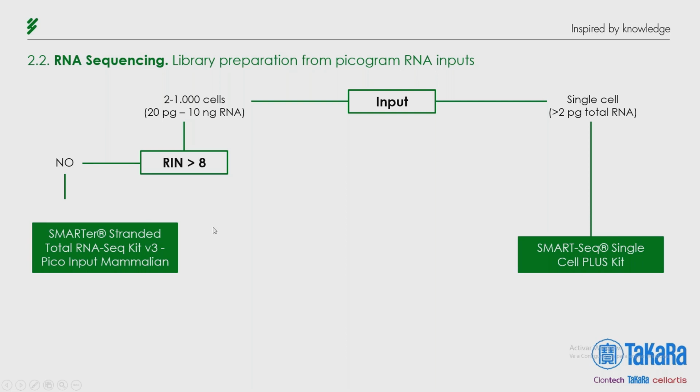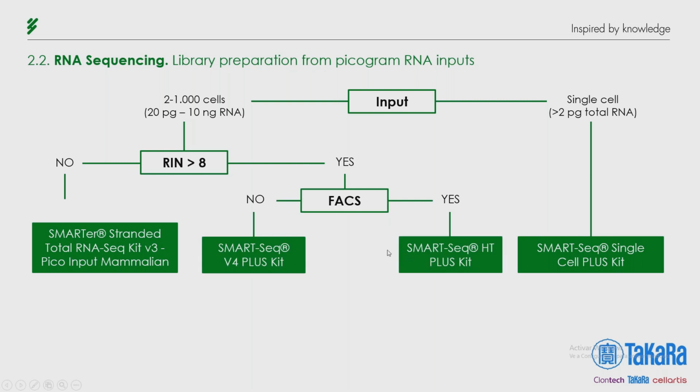If your samples, though, have a good quality of RNA, then you can choose between these two kits, the V4 plus and the HT plus, depending on whether you're using FACS. If you do, then you can use the HT version, which is newer and also has some extra advantages that we can discuss later. So all of these kits will yield high quality Illumina compatible libraries, and we're about to see a bit more about them in a minute.